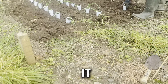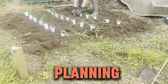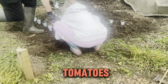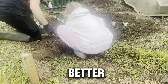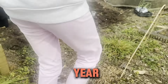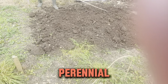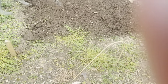This time we approached it smarter, more mulch, more structure, better planning, and importantly more rest days. We're now producing more than ever. Carrots, squash, tomatoes. We're also getting better at succession planting and using the whole year to our advantage. Tips from this season: plan for autumn and winter crops, use perennial planting for less work, and keep a little area wild for the bees and bugs.